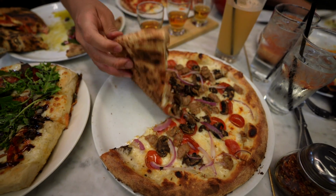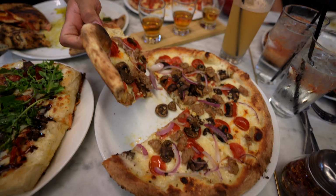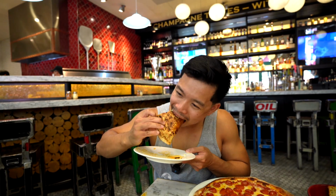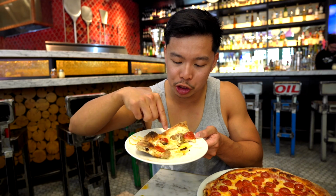This one's very spongy and soft as well. Love the dough, it's really soft. There's pepperoni on here, but they look like the cupped one. Some sausage. Ooh. Maybe there's a different type of cheese. This one's really cheesy and thick.